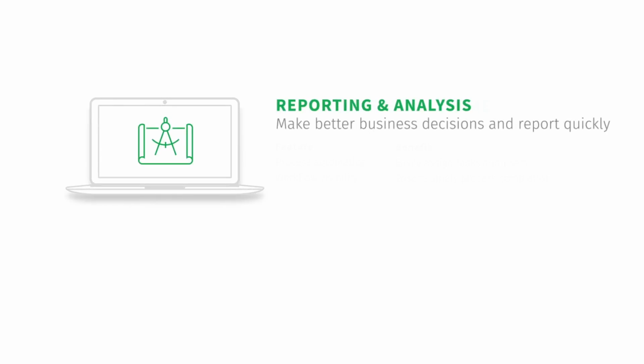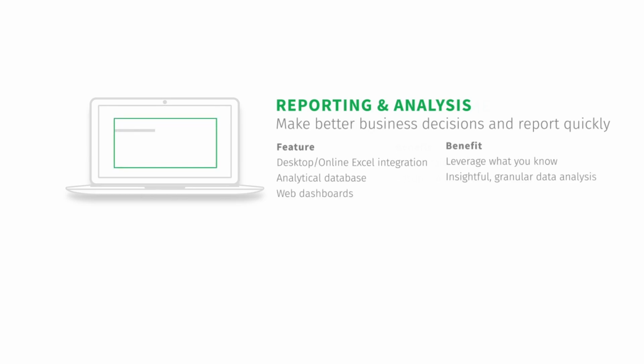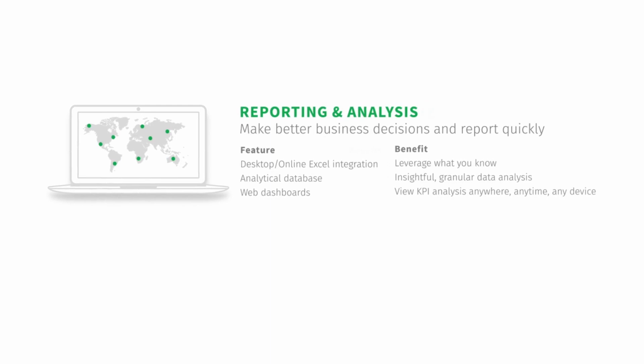A central database offers a multitude of ways to report on your data, leveraging both desktop Excel as well as online Excel through Office 365. Connecting to a database allows you to start viewing your data at a high level, drill down to the details, slice and dice your information, and create responsive web dashboards so you can view your data anywhere, anytime, on any device. As a Microsoft partner, Venna also offers full Word and PowerPoint integration.